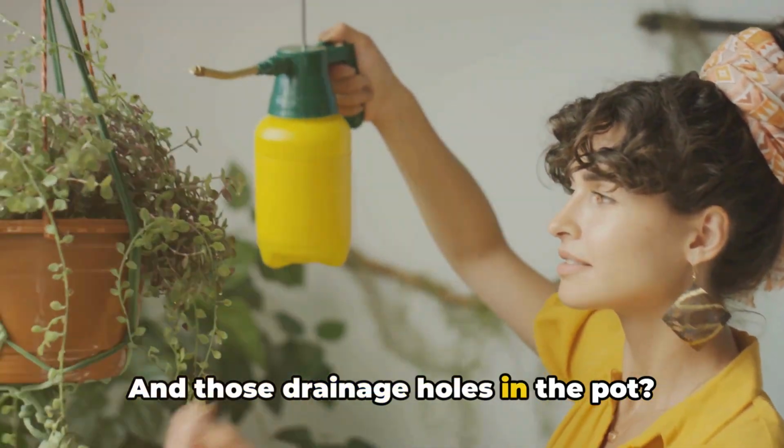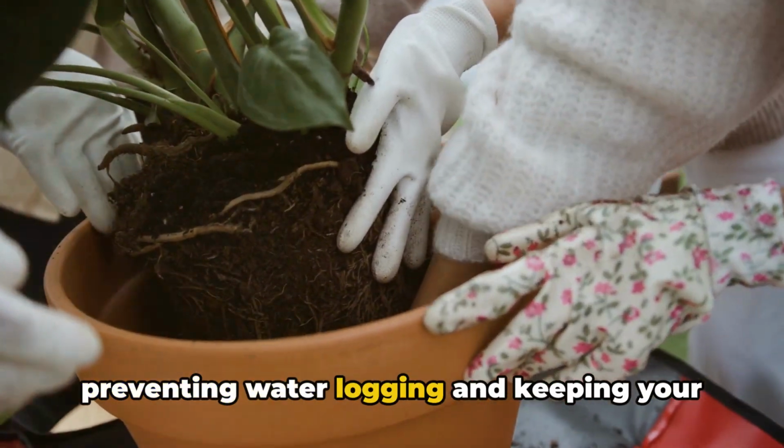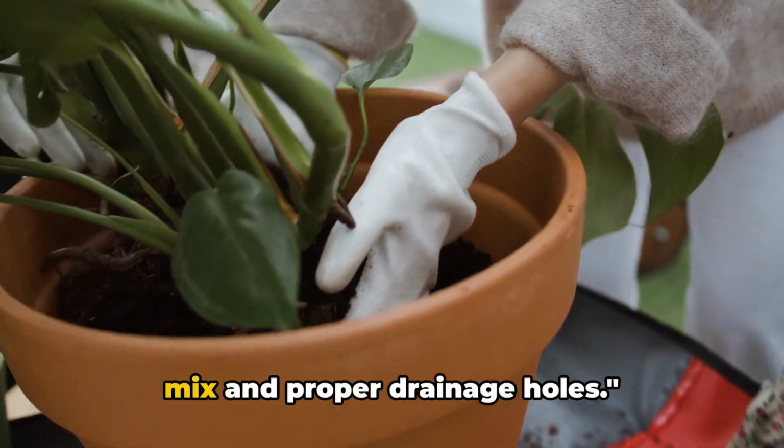And those drainage holes in the pot, they're vital. They allow excess water to escape, preventing waterlogging and keeping your plants healthy. So next time you pot a plant, remember, no rocks or gravel, just a good potting mix and proper drainage holes.